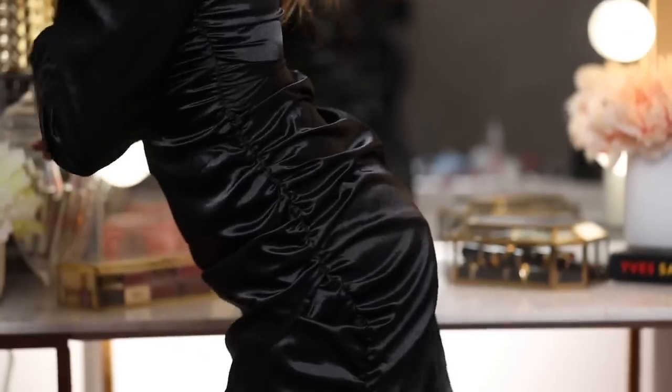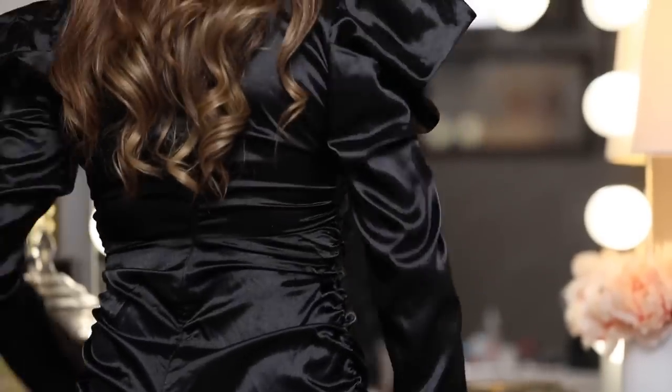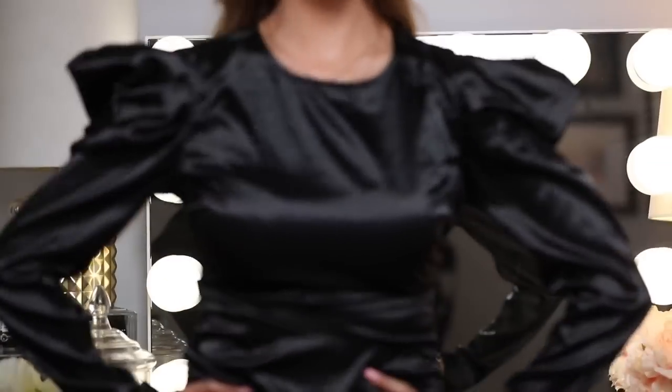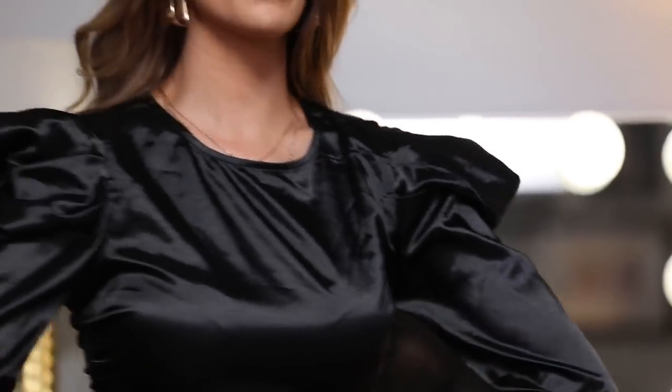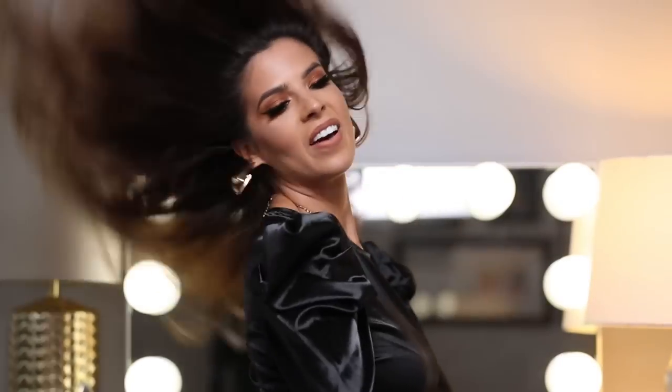Hey girl, how you doing? I like all the ruching in it. The sleeves are the only thing I'm slightly skeptical about, but I think it's fashion, and if you really wanted to make it work, girl, you just make it work. Okay. It's like deflated shoulder pads. I don't hate it. I just feel like I'd have to be in the mood to wear this. You know what I'm saying?